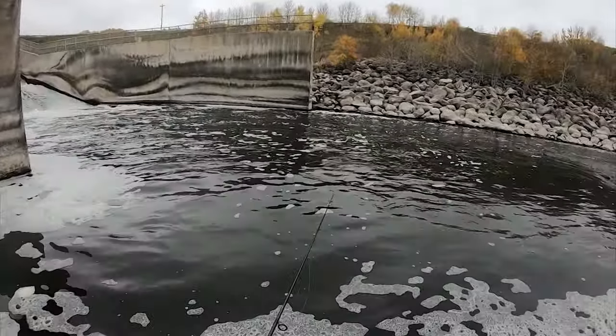Total hazard walking on these rocks. Always be careful. Take your time. Some of them are loose. And if it's raining, just don't even bother because wet rock sucks.